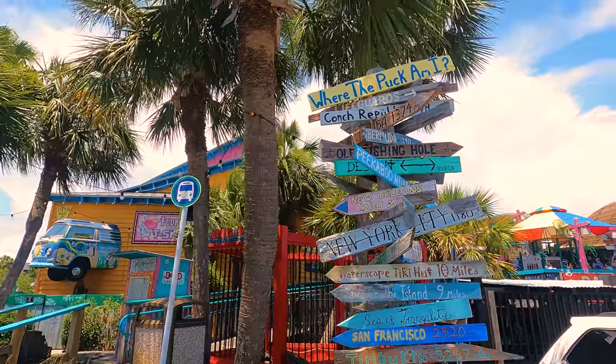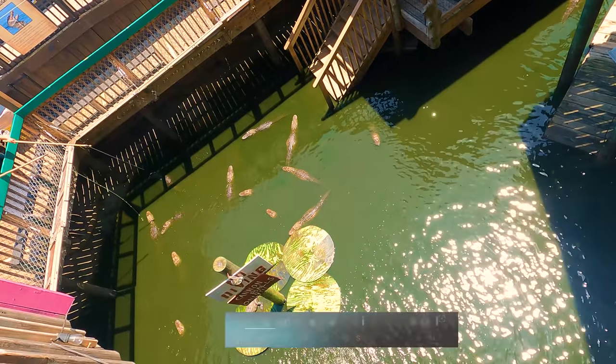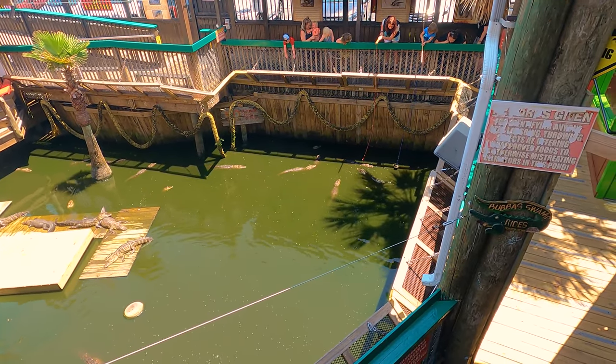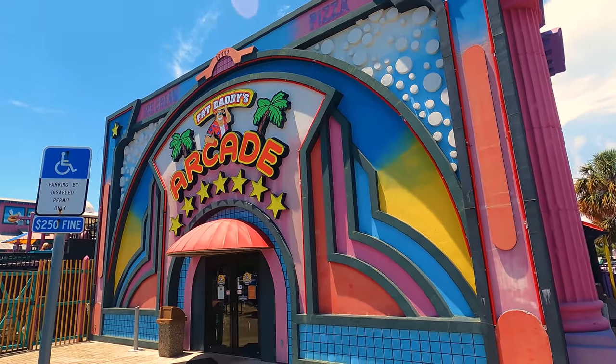Across the street from Henderson Beach is the famous Fuddpucker's Beachside Bar and Gator Beach. As well as great food, there is plenty of entertainment here. Admission to Gator Beach is completely free. It is here you can see, feed, and get your picture taken with a live alligator. Plenty of kid-friendly things to do so mom and dad can relax. There is also an arcade here.